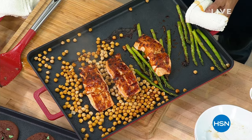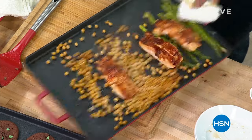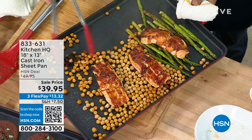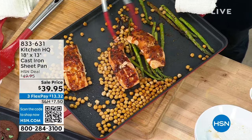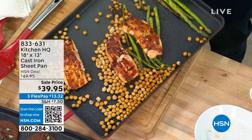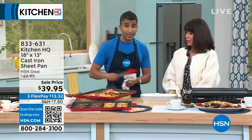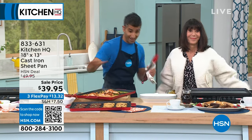There's my stunning teriyaki salmon dinner with my chickpeas, my asparagus, and look, nothing sticking. Even the stickiest teriyaki just comes right off. So don't worry about cleanup, don't worry about stickage, and get that even heat. We did this in real time in 14 minutes, not even 15. It's your sheet pan dinner, your baking sheet, your griddle, your pizza stone on the grill. It is everything. I love it.